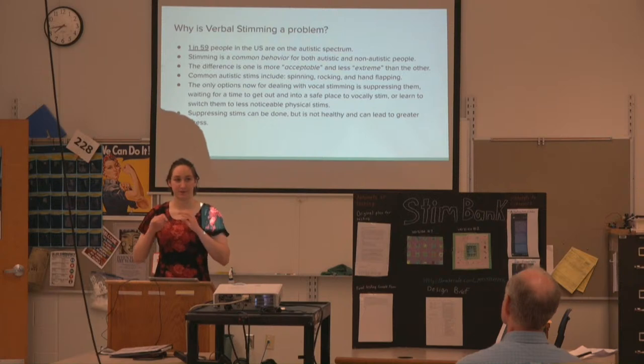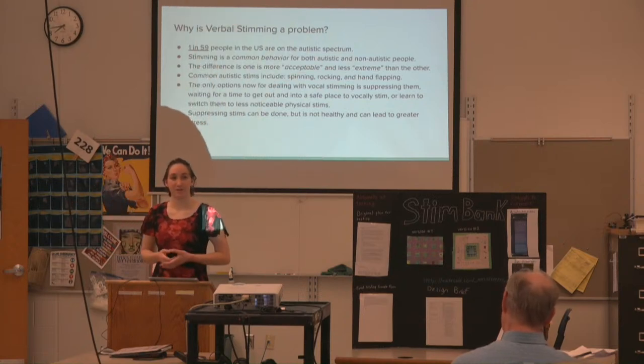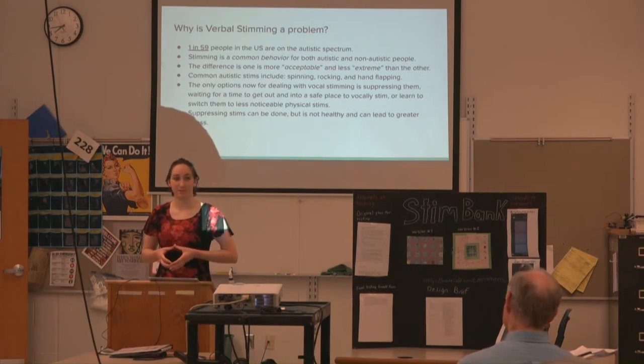Stims are a way to release that stress, like slowly opening the bottle lid without an explosion, because those things happen. When you don't have an outlet for them, they tend to overwhelm you, and when they overwhelm you, you tend to not be able to learn.